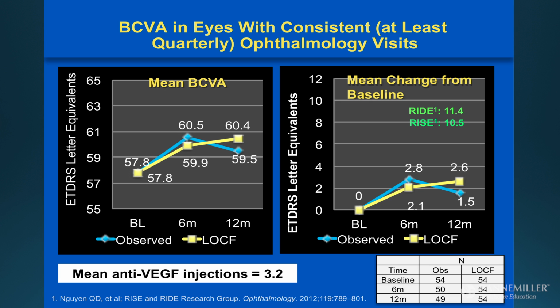What about if you were seen at least quarterly? So not just in the beginning or the end of those 12-month periods, but at 3, 6, and 9 months. Well, you do a little bit better, right? But still, a 3-letter gain does not compare to those 11-letter gains.